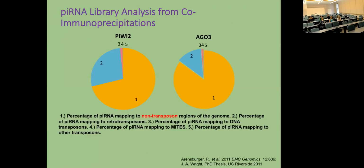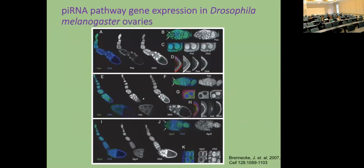So when we looked at the libraries that were pulled down by these proteins, not surprisingly, we find a strong transposon complement shown in the pale blue sectoring there. But as we had found earlier when we published this work with Peter Ahrensberger, who was a postdoc in the lab in 2011, one of the surprising things about Aedes aegypti, unlike Drosophila, is that many of the piRNA targets go to genes, and some of those are viruses. So this was not surprising, but it made us become a little more interested in these genes.